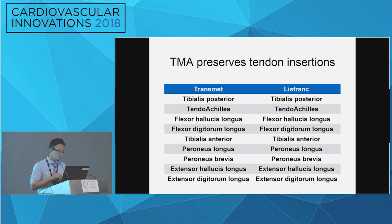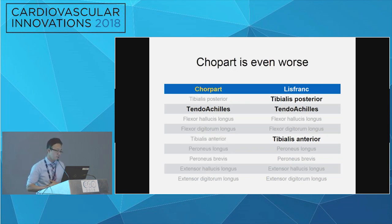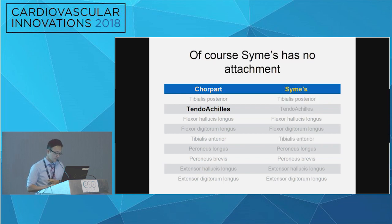But the general belief is TMA is more stable, and a lot of it is because it is balanced very well. If you have a TMA rather than the Lisfranc's amputations, you preserve the peroneal tendons. So you get the invertor and evertor still intact because the first and fifth metatarsal bases are still intact. So people think that would be more stable than the Lisfranc's amputation. And of course, if you compare with Chopart's amputation, there's no attachment at all except for the Achilles tendon. And of course, Syme's has no attachment. So that's one of the reasons why people generally think that the TMA is better than any other amputations past the TMA level.